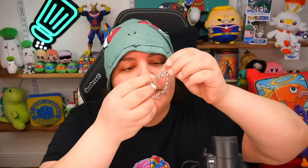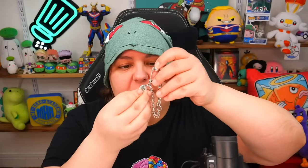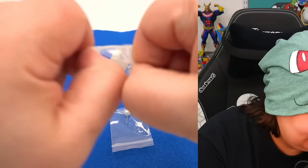Is this real? It can't be real silver though. Looks too cheap. I don't see anything special about this. It just says good luck. I guess it's a good luck charm. Maybe it was blessed by the gods. So there we go, first thing.